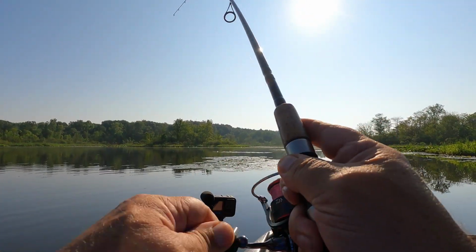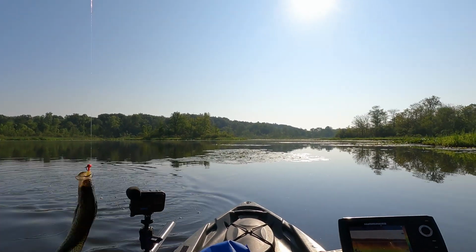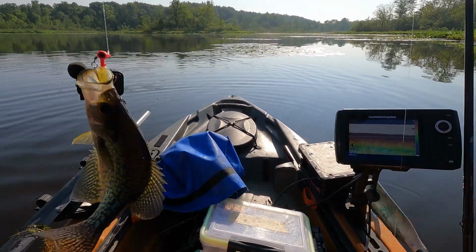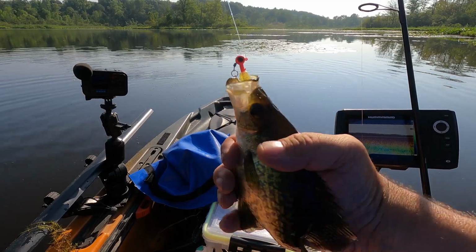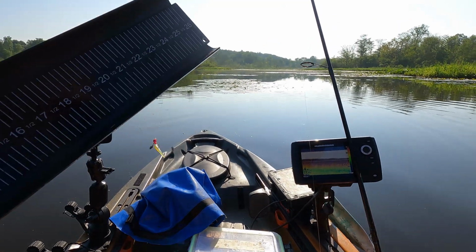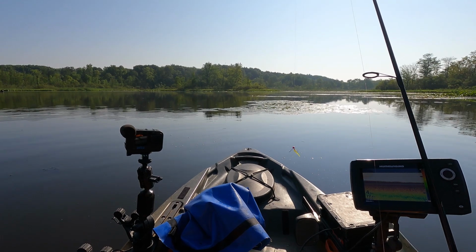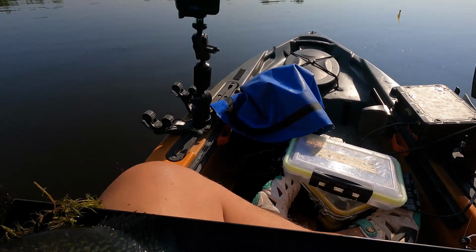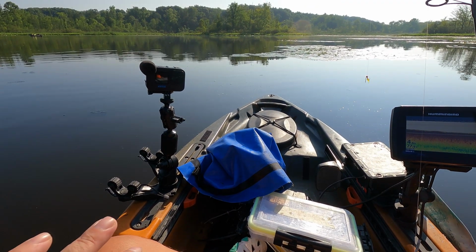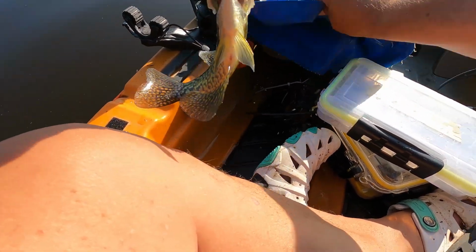There we go. Feels a little nicer. What we got? Crappie. Let's see what size he is. I think I might keep him, but let's see. Nine-inch crappie. We'll keep them. I've learned how to fillet a 9-inch crappie.